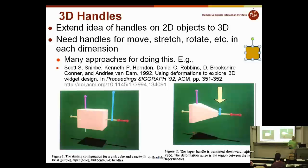But of course, then the issue is, well, now you have to have all these handles, and the user has to know which is which, and which of these does rotation. It's pretty obvious from that display. You probably would be able to guess which of these handles does rotation compared to which one makes it bigger and smaller and which one moves it. Whereas in the 3D picture, it's not quite as obvious. If I want to twist something versus stretch it, how would you know which handle is which?